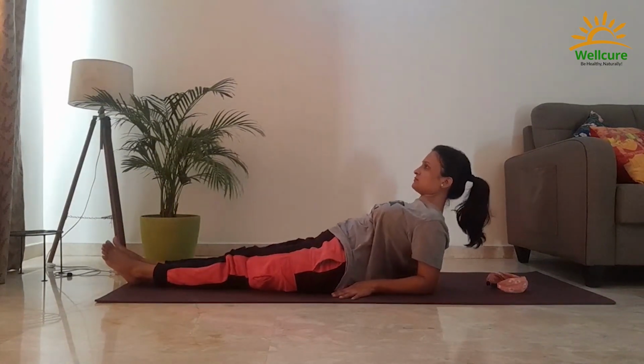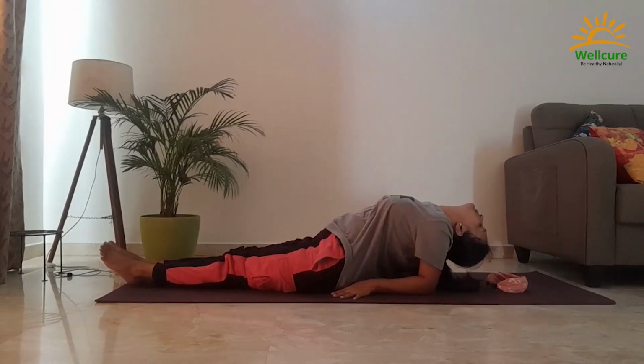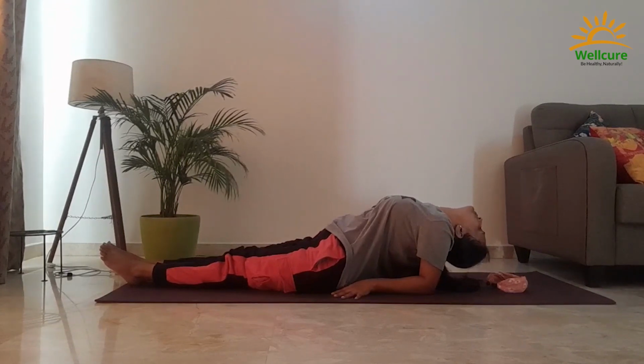With an inhale, lift your upper torso up and let your head go back towards the floor, the crown facing the floor. Keep breathing in and out smoothly for 15 to 30 seconds. You can hold this posture.